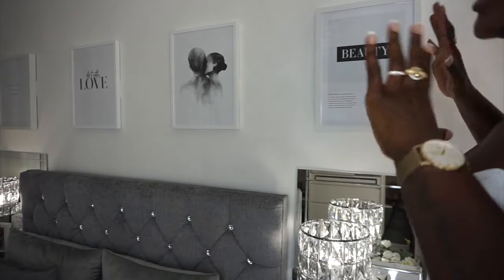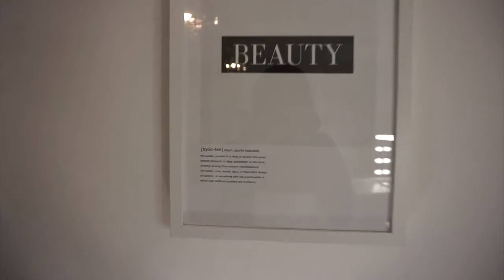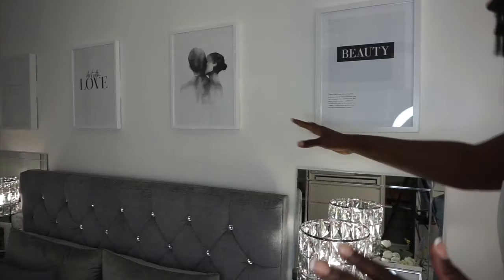So let's go. Okay, I'm actually going to start off by showing you guys my prints. We've got the first one here and it says beauty. I love that because I feel like my room is going to be beautiful.